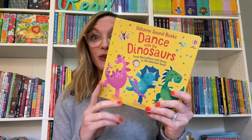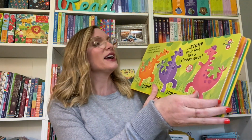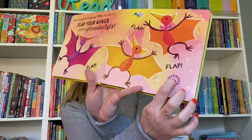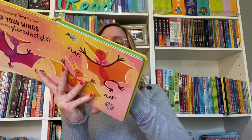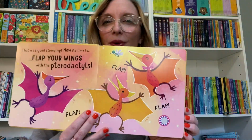We've got a lot of new sound books that just rolled out. Here is Dance with the Dinosaurs. These are good for 10 months and up. Very colorful. There's a different group of dinosaurs on each page and a little tune. Oh, but you do have to turn the book on. It has a tune and a very simple dance move.